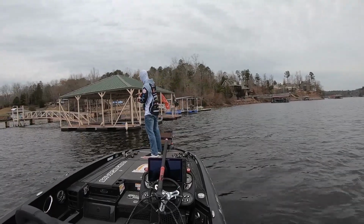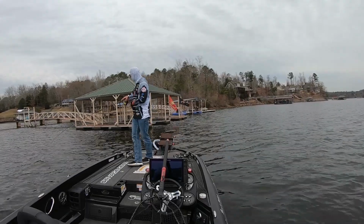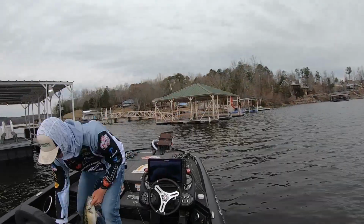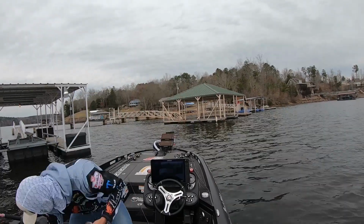So the second day of the tournament, I go out and I had the same game plan. Hey, I'm going to hit points. I'm going to do the same thing. If I can duplicate that almost 11-pound bag, I'll most likely make it to the top 50 and I'll make a check. So that was just kind of what I was going to run with.